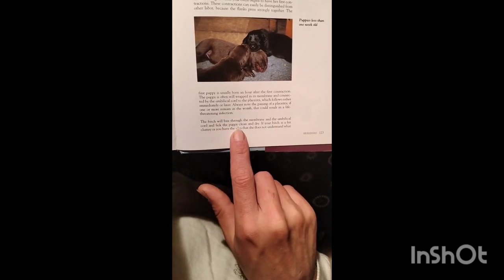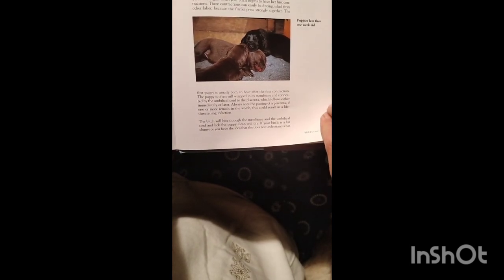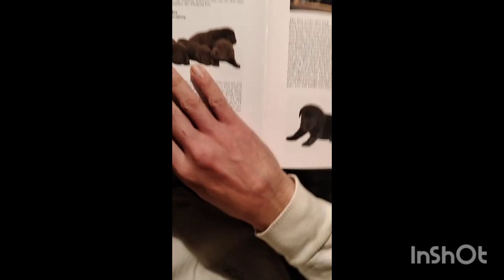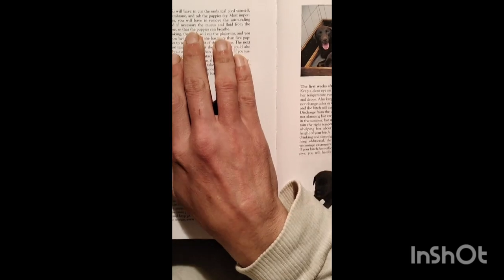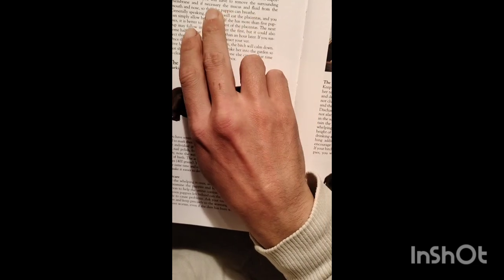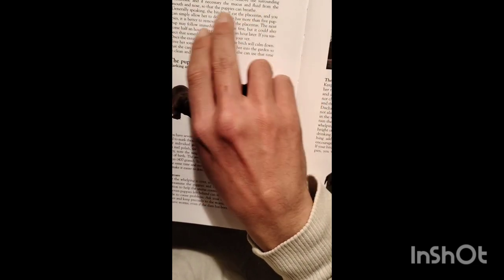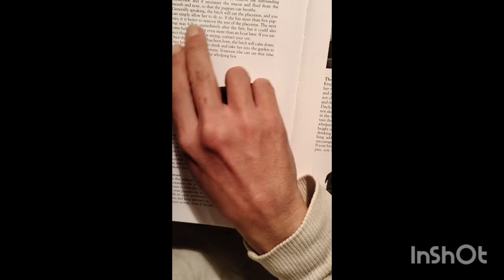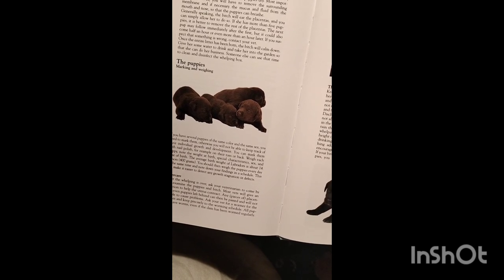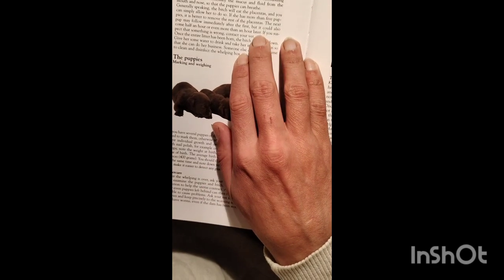The bitch will bite thoroughly through the membrane and the umbilical cord and lick the puppy clean and dry. If your bitch is a bit clumsy or you have the idea that she does not understand what to do, then you will have to cut the umbilical cord yourself, remove the membrane, and rub the puppies dry. Most importantly, however, you will have to remove the surrounding membrane and, if necessary, the mucus and fluid from the mouth and nose so that the puppies can breathe. Generally speaking, the bitch will eat the placenta and you can simply allow her to do so. If she has more than 5 puppies, it is better to remove the rest of the placenta.